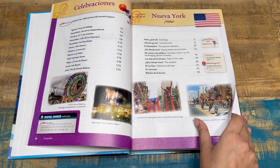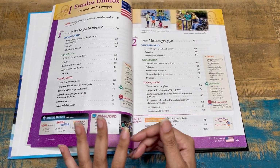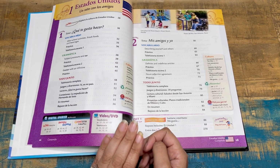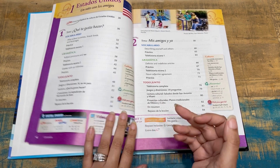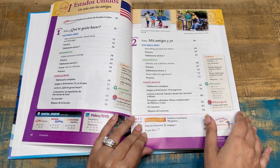Celebraciones, so celebrations, and the first one you're going to go to is Nueva York. That's where I'm from. If you see stuff that you don't have access to, you're just going to ignore it. But here I want to show you how it all is laid out.